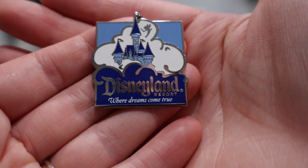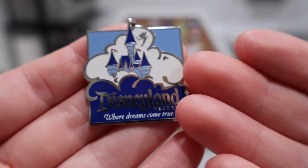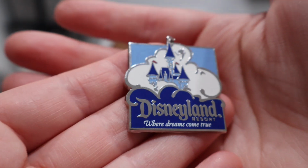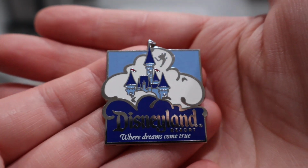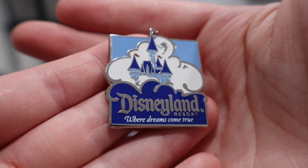I've never been to Disneyland in California. I've only been to Disney World, but I would love to go one day. And it doesn't stop me from collecting Disneyland pins, even if I've never been there. I like that Tink is up around the top of the castle. Just feel like it's a beautiful pin, and it was a great price.